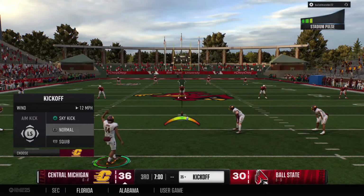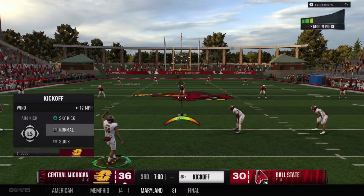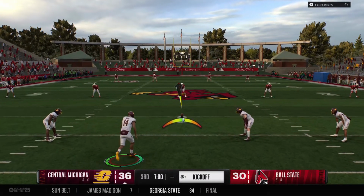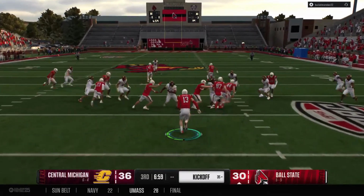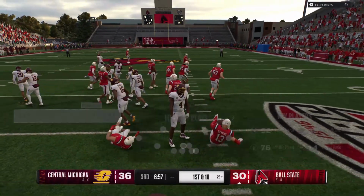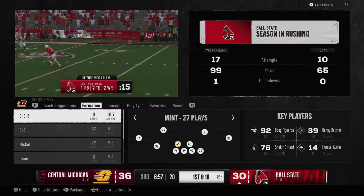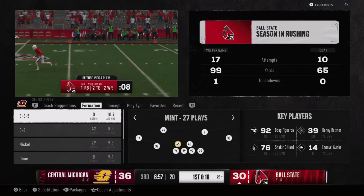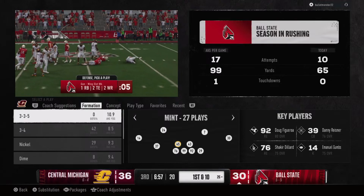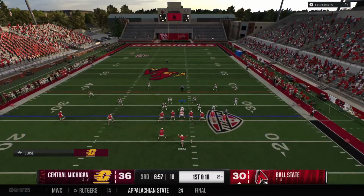The Chippewas will kick it away to crank up the second half. From inside the 15, here's the return. Able to find enough room to get it out across the 25. He's brought down at the 26. Ball State gets it back. The offense headed to the field.